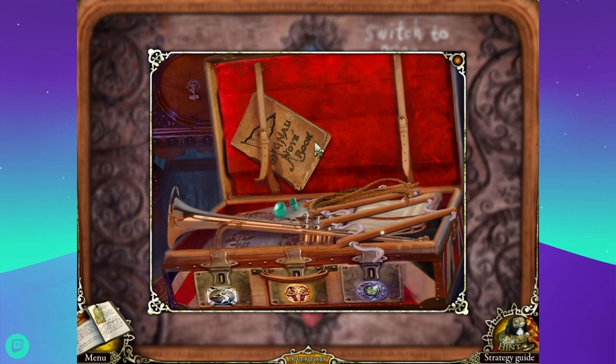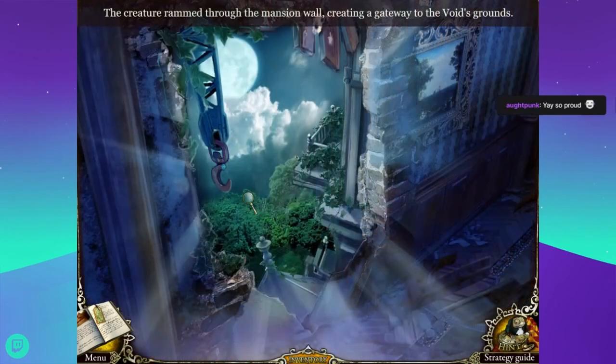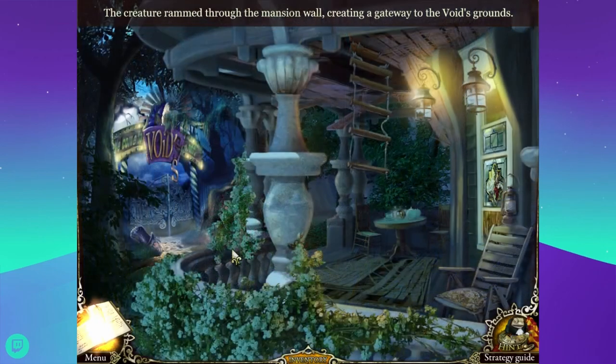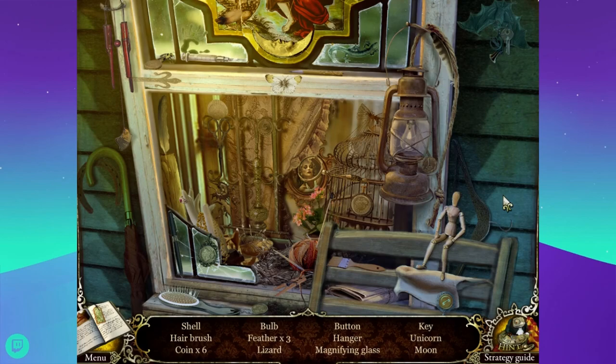Signal notebook. Oh, for like flag signs on boats. A ladder. It's a weird assortment of stuff in this house. I bottomed out on the mansion's porch. Ahead lay the woods and a neglected park. Wait, they have a theme park? Oh, we're gonna have to check that out.